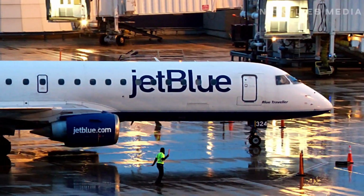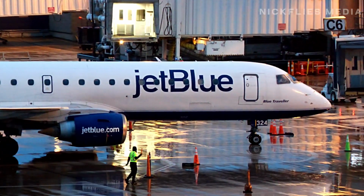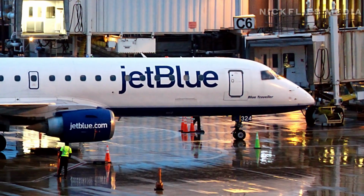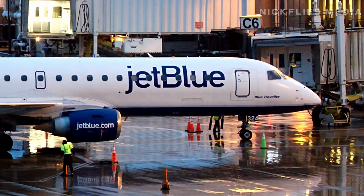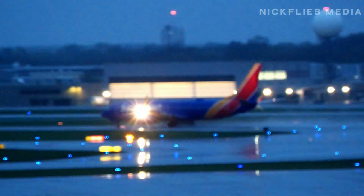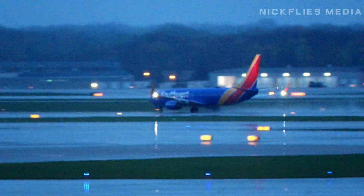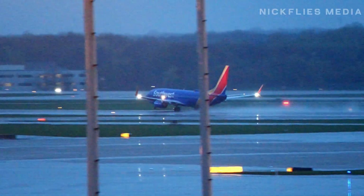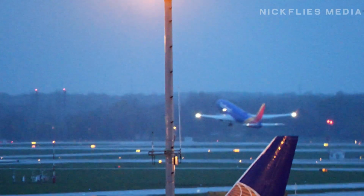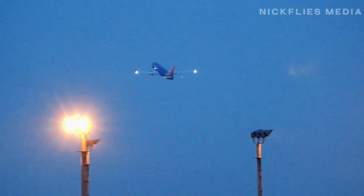Southwest lining up on the runway. They are heading to Nashville, 737-800. So we'll get that aircraft as it heads out. Then we're going to get all the inbound flights that are coming in. Now on their way to Nashville this evening.